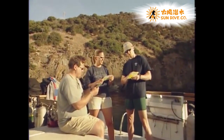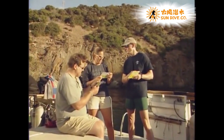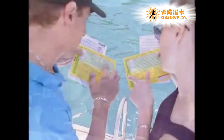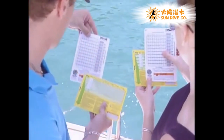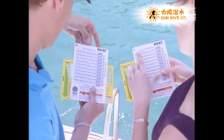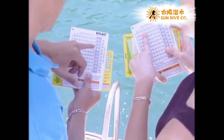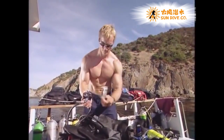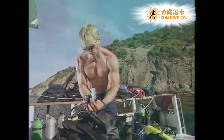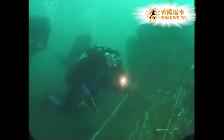Section 2 of the PADI Enriched Air Diver course focuses on planning enriched air dives with the RDP, the Enriched Air RDPs, and the Equivalent Air Depth and Oxygen Exposure Table. You'll also learn a bit about using blends with more than 40% oxygen, and an overview of technical diving and how it relates to enriched air diving.